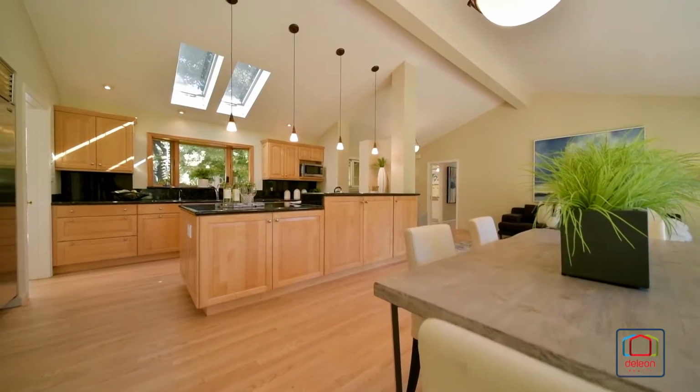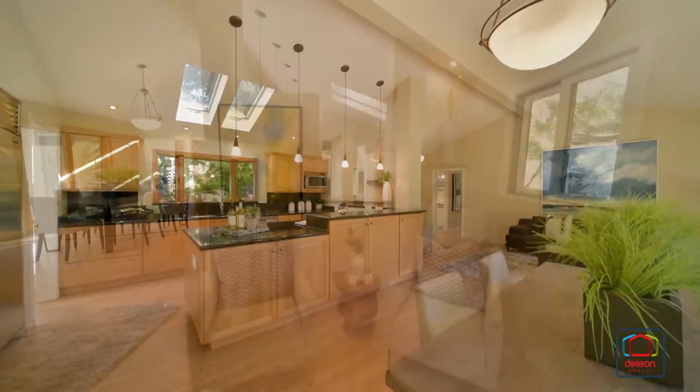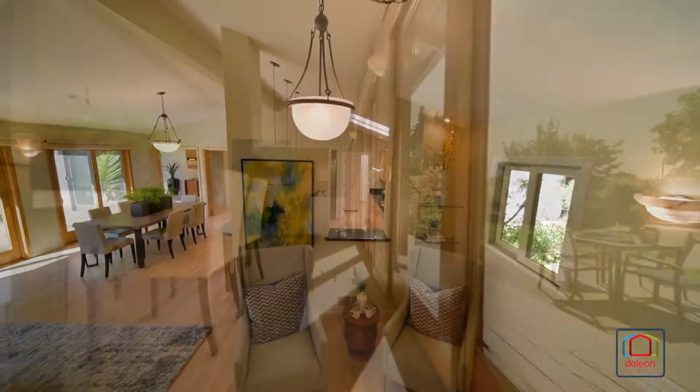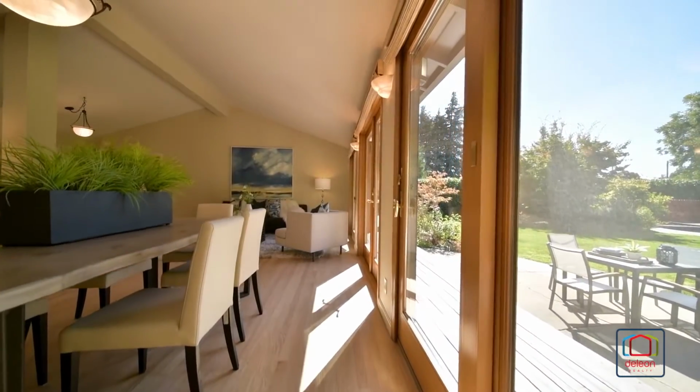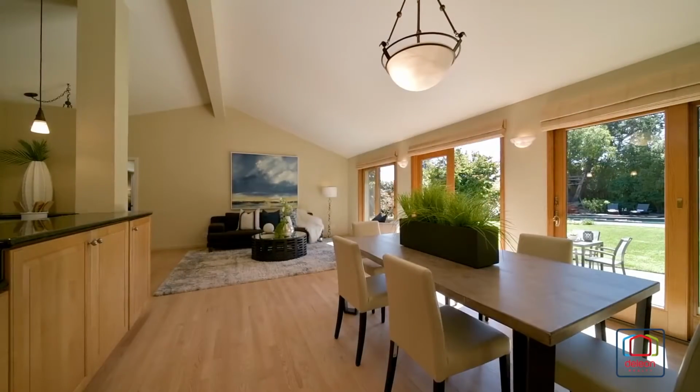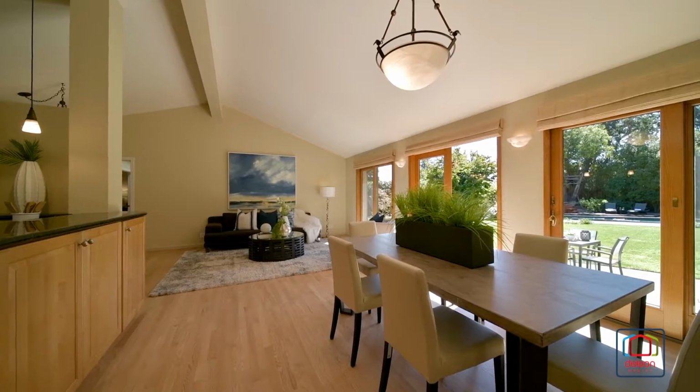An airy openness envelops you from the moment you step inside, as high ceilings crown almost 2,800 square feet of living space, adorned with refinished hardwood floors and a beautiful wall of glass which fills the home with natural light. A cathedral ceiling crowns the living room and the dining room.